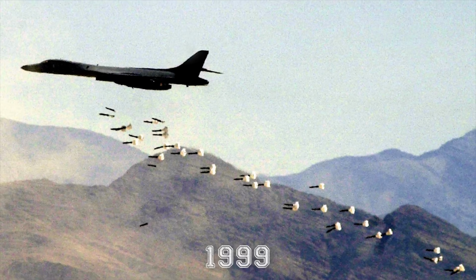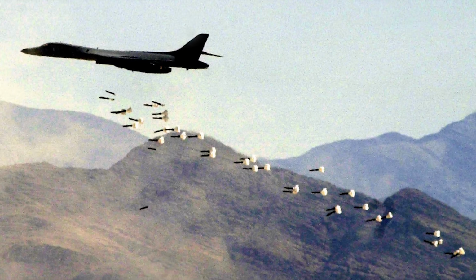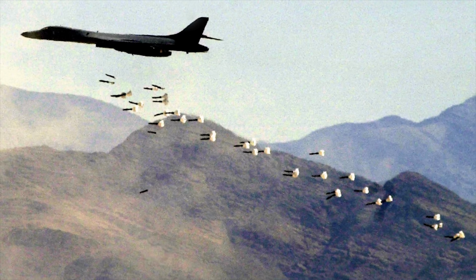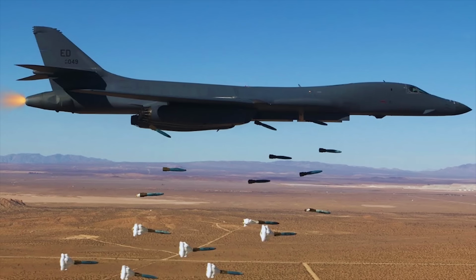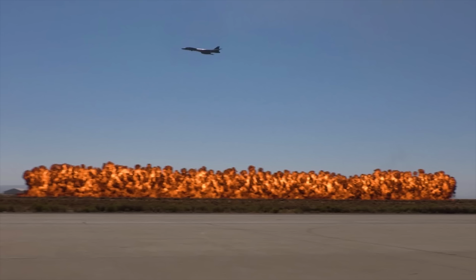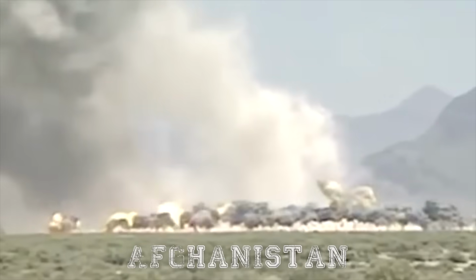In 1999, during Operation Allied Force, 6 B-1s flew 2% of the strike missions, yet dropped 20% of the ordnance. And during Operation Enduring Freedom, the B-1 flew on 2% of the sorties, while dropping over 40% of the precision weapons. The B-1 has been nearly continuously deployed in combat operations over Afghanistan and Iraq since 2001.